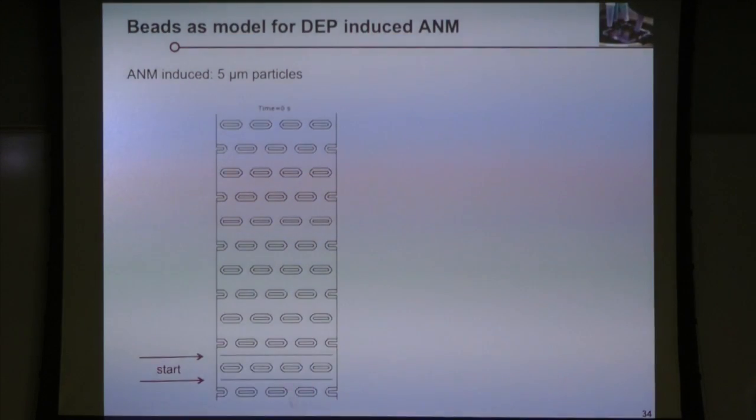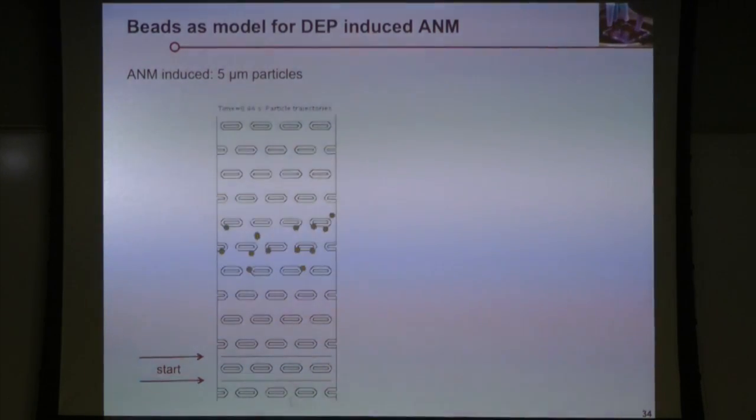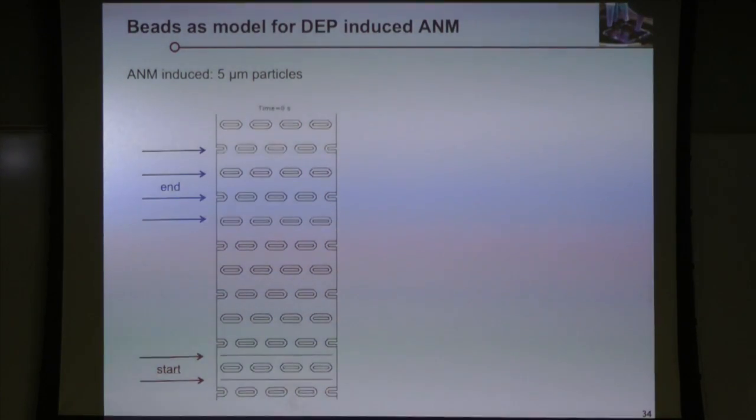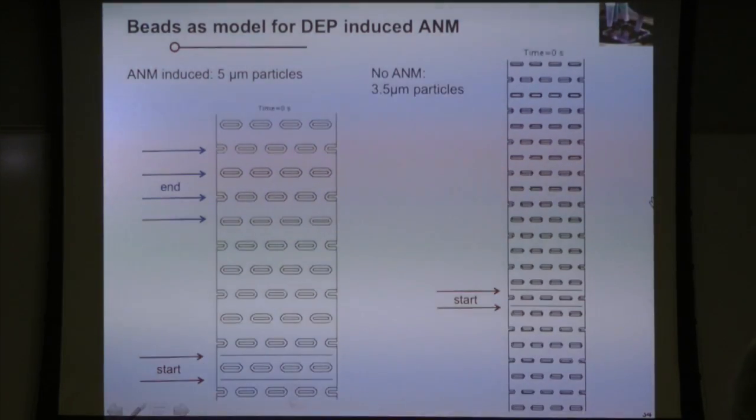They start here at this line, and we go through one period, so they move upwards and then come back. This is the first half period where the smaller force acts, and then when they migrate back, it's the second half period, and we see that they're trapped due to DEP. So they end up here. This is an indication for absolute negative mobility, since the average force points downwards, but they end up upwards.